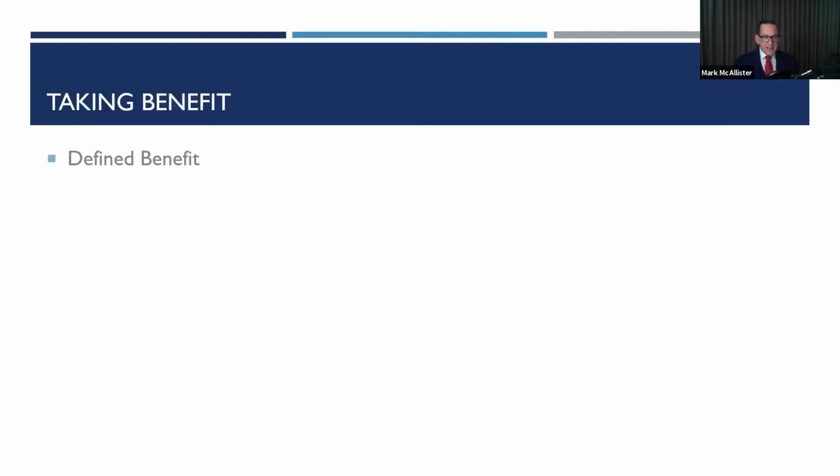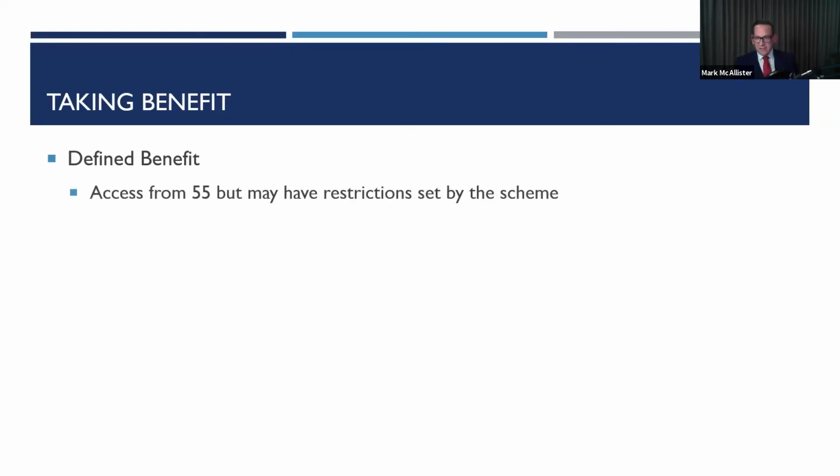When it comes to taking your pension benefit, this is what we call taking benefit. Legally, this is normally from age 55, but with a lot of defined benefit schemes, there will be a restriction on that, and you'll probably only be able to access it maybe from age 60 or even higher. The defined contribution scheme is very flexible. Again, access is from 55.